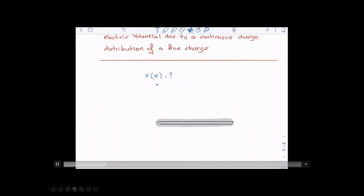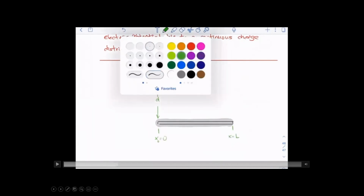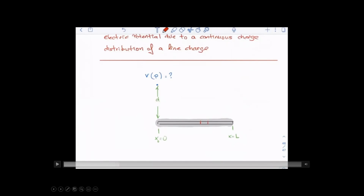That's what it means. So I'm just going to move it here so that our geometry is easier, because this is just an example. So this point is separated from the line charge through a distance of D. And this line charge has a length which is going to be L. So we're measuring the length along the x direction.